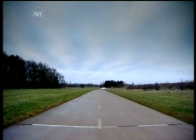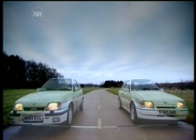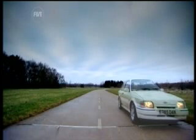And across the line, the Vauxhall Astra GTE is 7/10 behind. So that settles it. The RS Turbo is the quickest.